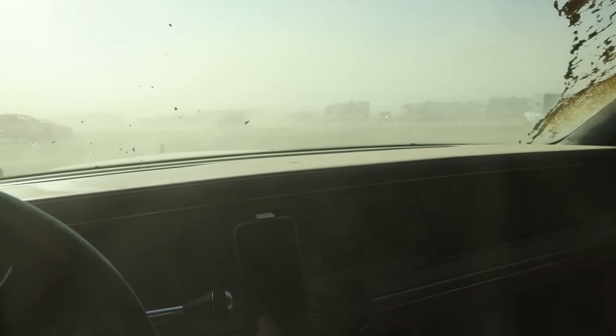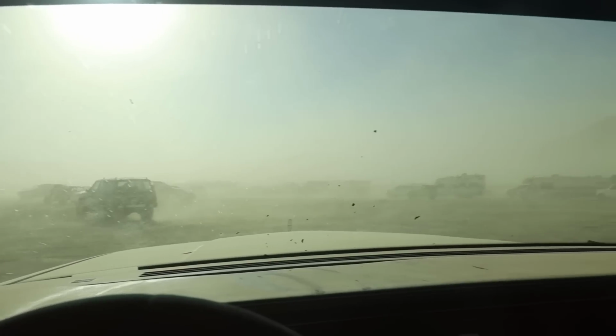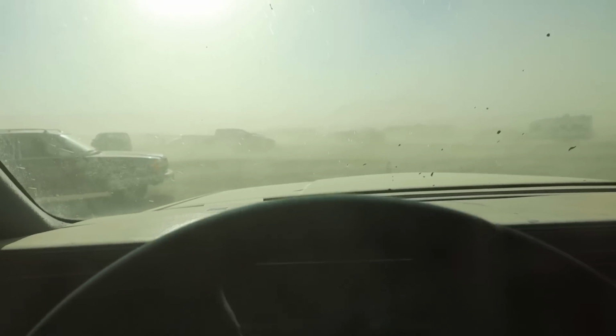This is what we're dealing with right now. There you go, now you can see just how dusty it is in my car. Oh, it just cleared up. Normally I couldn't see 10 feet in front of me. So our desert trip, as you can see by the windshield, has been cut a little bit short. But yeah, I'll see you guys when we get back in San Diego.